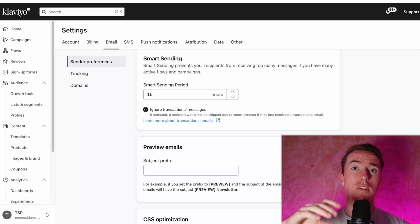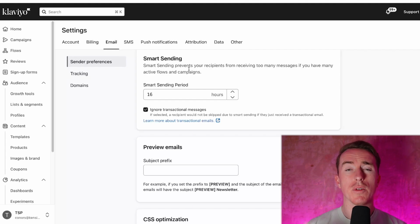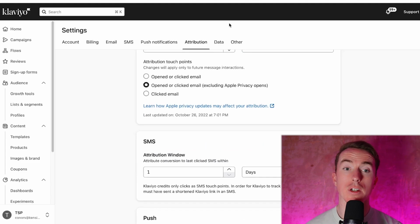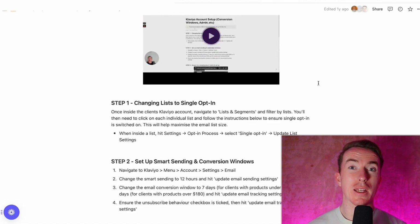This basically means that if someone has received an email from us in the last 16 hours and we send them another one in the form of a campaign or a flow, we'll skip that person just to make sure they're not getting inundated with emails. We then want to go over to attribution and change this to 7 days. That's generally standard we see for a lot of our clients. So 7 days, a good time to do that. And then we're good to go. So our account is now set up. It is ready to rock and we're good to move on with the rest of the guide.